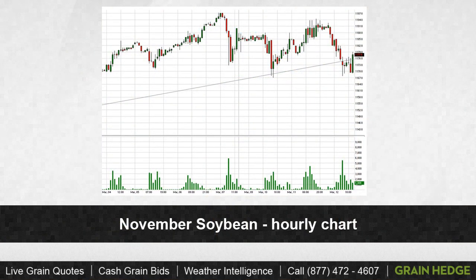Let's take a look, though, at the new crop November contract. Right now we're getting a lot of calls in the office about the price action that we're seeing on this contract. As you can see from this chart, this is an hourly chart. Each bar represents 1 hour worth of price action, and we have a volume indicator at the bottom that shows how many contracts were traded over that hour. The gray line that you see here is the trend line that we've been watching since late January, and this is really the trend line that the soybean new crop market has been riding during this bull run that we've seen over the last 2 months.